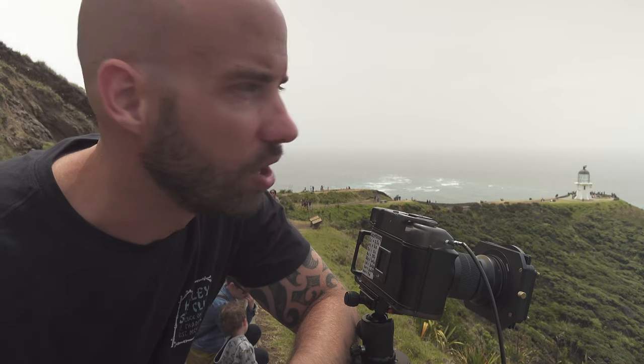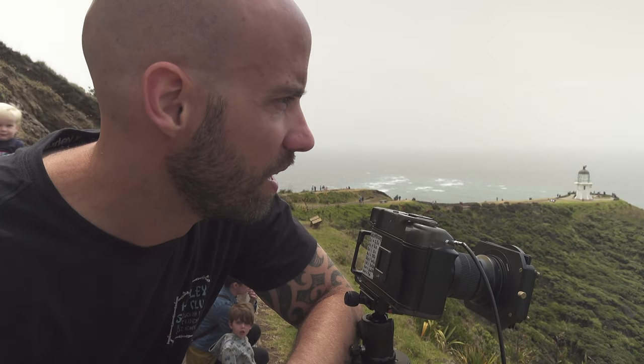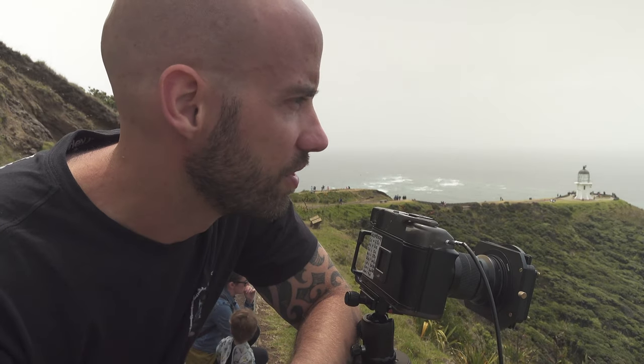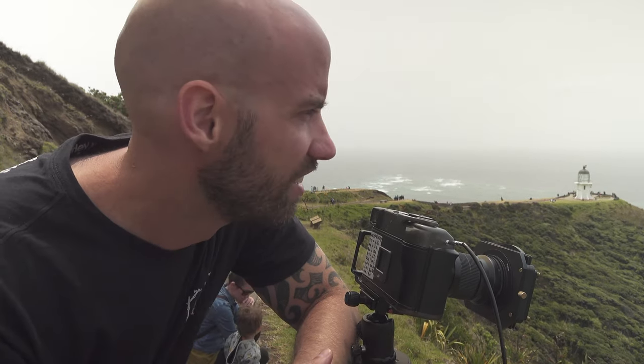So I've just done my sixth shot and we're at Cape Reinga now, looking down on the most northerly point. And just on the rocks in the distance, there is this New Zealand tree called a pohutukawa that's just kind of hanging onto the cliff edge, all on its own, surviving, which is quite interesting.